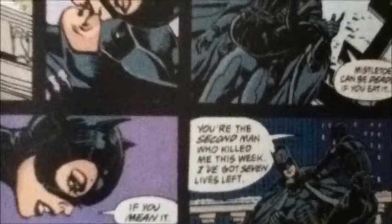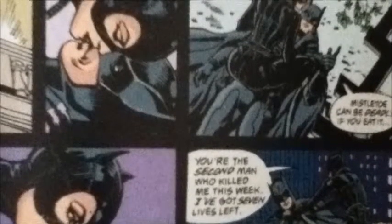It looks exactly like the film, you know what I'm saying, panel for panel, scene for scene, even the dialogue is almost exactly the same. So this will be my review for the official comic adaptation of Batman Returns. This is J-Bat.